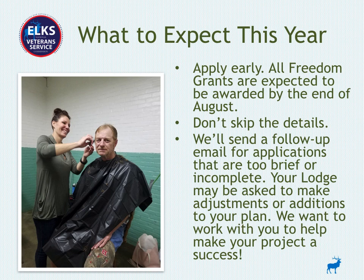What to expect this year? Apply early. We expect all the grants to be awarded by the end of August, so even though applications will remain open until we receive all of the applications, it's best to get yours in as early as possible. Don't skip the details. Even though you're trying to get your application in as early as possible, don't skip anything, because if you do, we're going to end up following up with you to get more details from you, and this could set you back a little bit. We may ask your lodge to make adjustments or additions to your plan because we want to help you make your project as successful as possible.